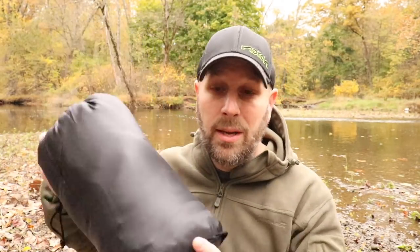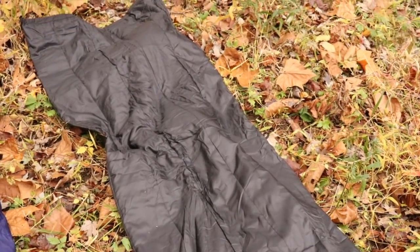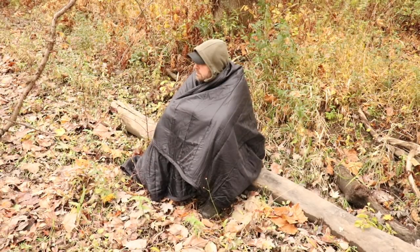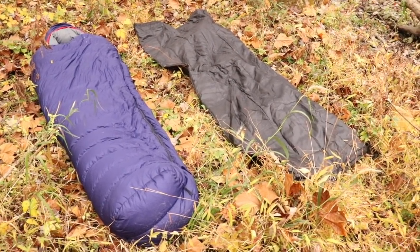Here's another option. This is from 5 Star Gear. It's called a Whoobie, and basically you can zip it into the form of a sleeping bag so you can climb into it at night, but you can also wear it like a piece of clothing, so if you're out and about doing a couple of things, it's another layer of warmth. You're not going to get as much warmth out of something like this as opposed to a full down sleeping bag, but it does give you a more compact and lightweight option.